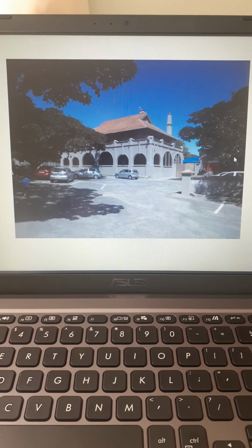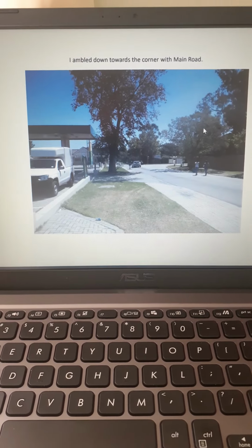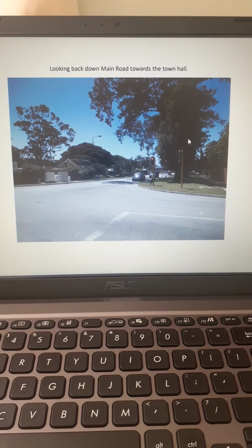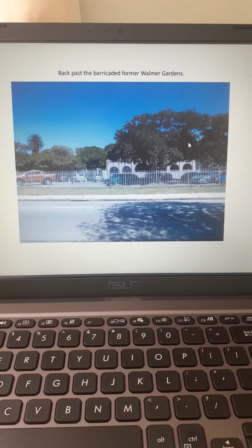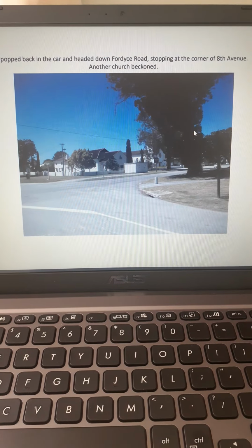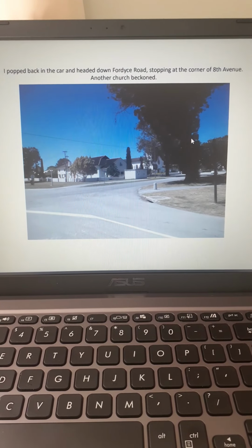And this is a really historic old building. What a shame. You know, there was so much going for this place. There's a hotel. And I just walked down to Main Street. There's some more Tudor style. The Walmer Gardens. And looking over that wall at this mansion here. So we're going to stop at this point as we headed down to Fordyce Road, and we'll continue our exploration of Walmer shortly.